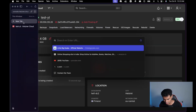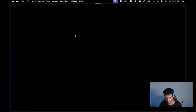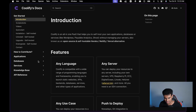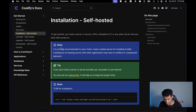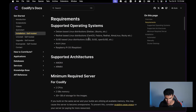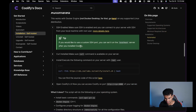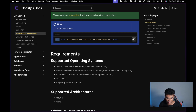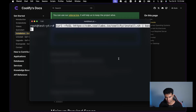So yeah, let's go to the Coolify docs, and here we're gonna go ahead and see how we can get started. Let's go to quick start, installation, self-hosted, TLDR for installation. It says all of these things. Make sure that you are using all of these things, by the way. And yeah, we are just going to use the TLDR installation. I'm very happy that they gave us this option. Let's go ahead and paste this and hit enter.